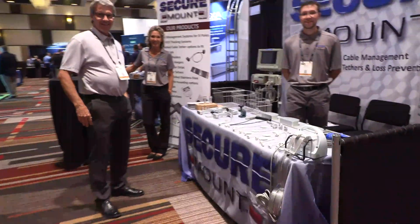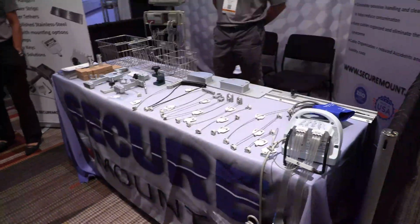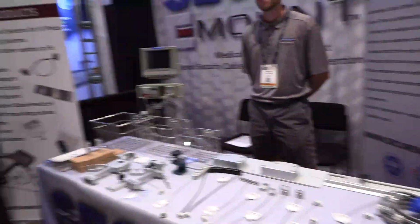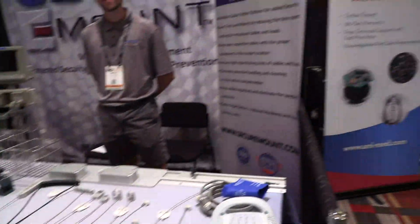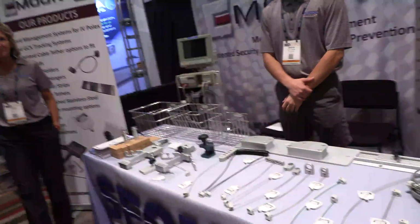Hey guys, how's it going? Doing good, really good. Oh my gosh, guys. Now, I'm telling you right now, these cable locks are the bomb. Tired of losing cables, getting stuff cut up, ripped up, stolen, whatever. I'll tell you what, these cable locks will save you money. Do you guys have one of these on your table over there? They don't buy a lot from us, but they buy some.